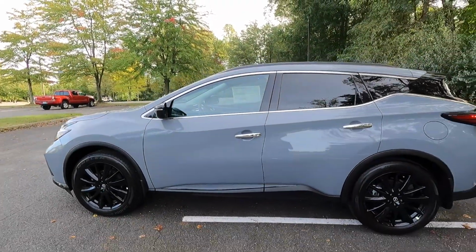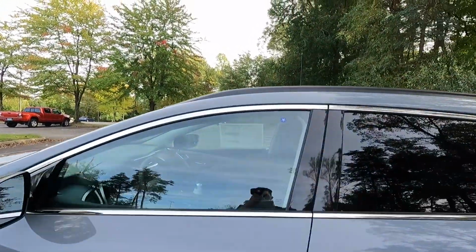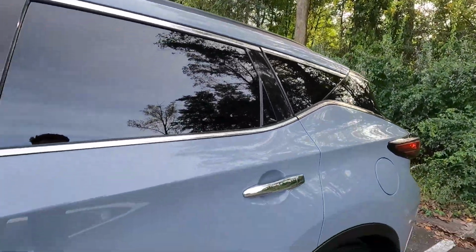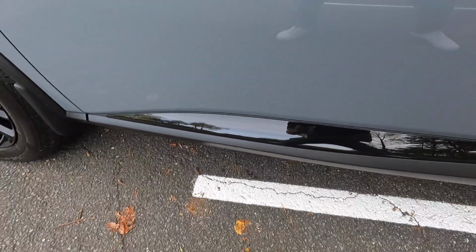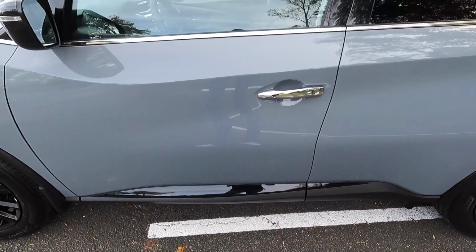Now let's do a little side profile shot of the Murano SV Midnight Edition. At the top, you will find the black roof rails. Those black roof rails come as part of the Midnight Edition. And what also comes as part of the Midnight Edition here on the side are these gloss black body side moldings, which is what this piece is right here, where normally I believe it'd be a gray or a chrome if you didn't get the Midnight Edition.